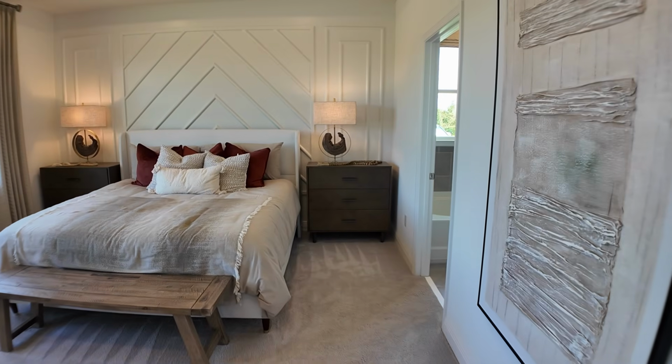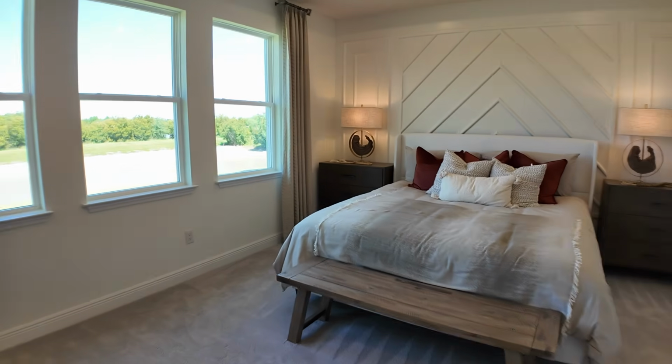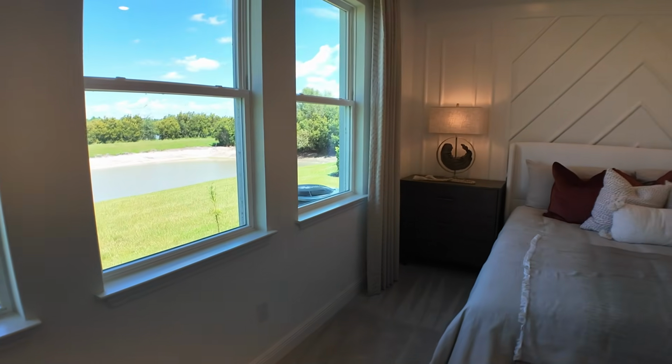Personally, if it were me, before moving in, like after closing and before moving in, I'd get rid of all of the carpets and just have a contractor come in and put flooring in, hard flooring.